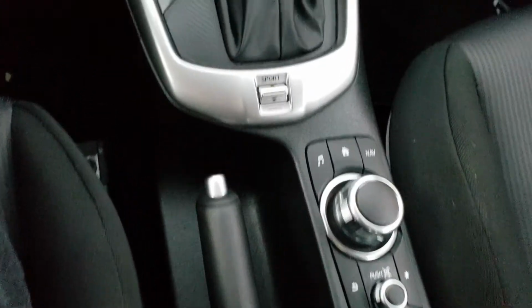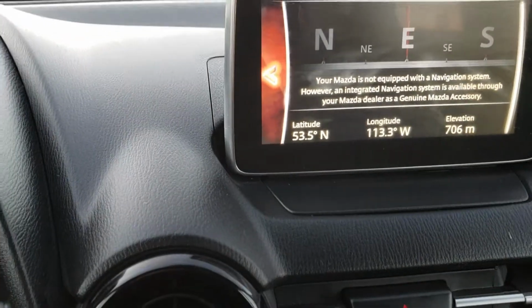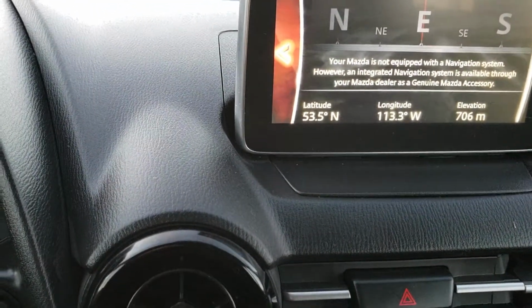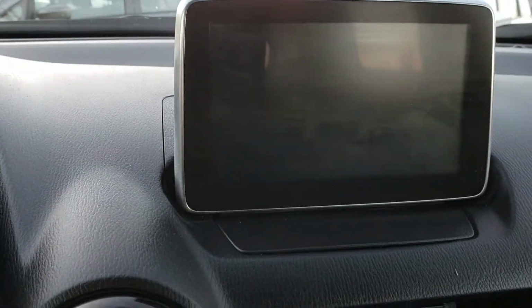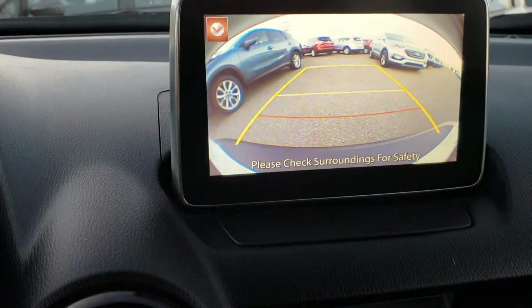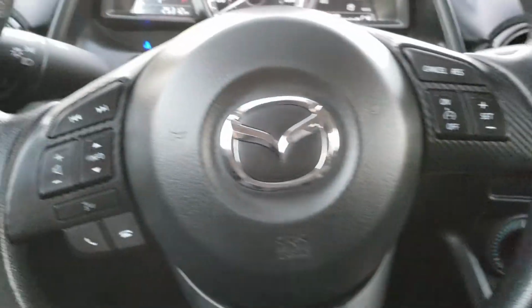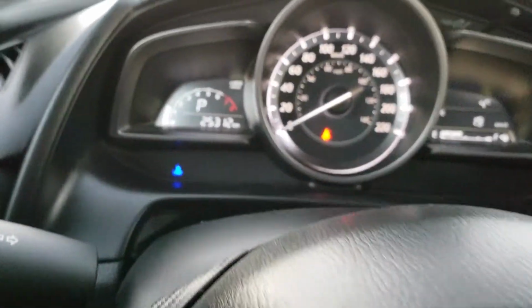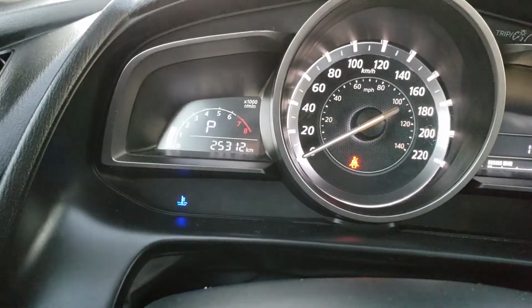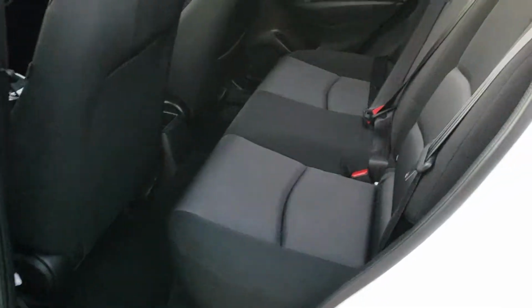We'll continue with the tour. Automatic transmission, air conditioner, has a little touch screen. As you can see, this one has a backup camera, Bluetooth, cruise control, and only 25,000 kilometers. Well, now we're just going to show you the back seats.